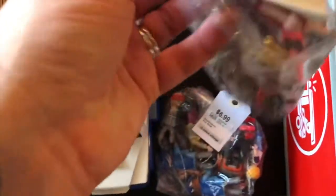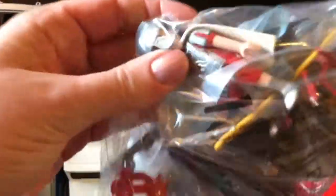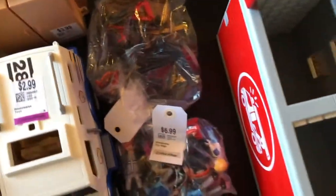And then there was this set too for $5.99. I think it's a knight. Looks like a knight. Where is he? There he is. And then it just comes with a horse. Oh, looks like there's a little carriage there. So yeah, I think he's complete. Just a little set. And he comes with instructions, so maybe he's complete. I'm not quite sure. I'll have to open that up and see.